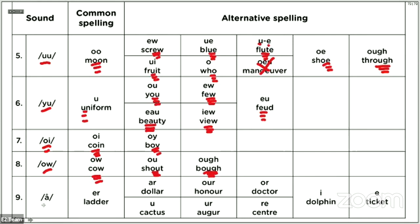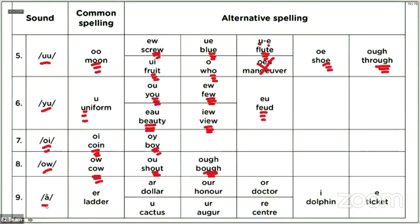This one is an odd sound. This is kind of like an ah. It's almost like a short vowel sound. Let's just do this one here. So words like ladder, dollar, cactus, honor, auger, doctor, center, dolphin, ticket. Changed a little bit there.